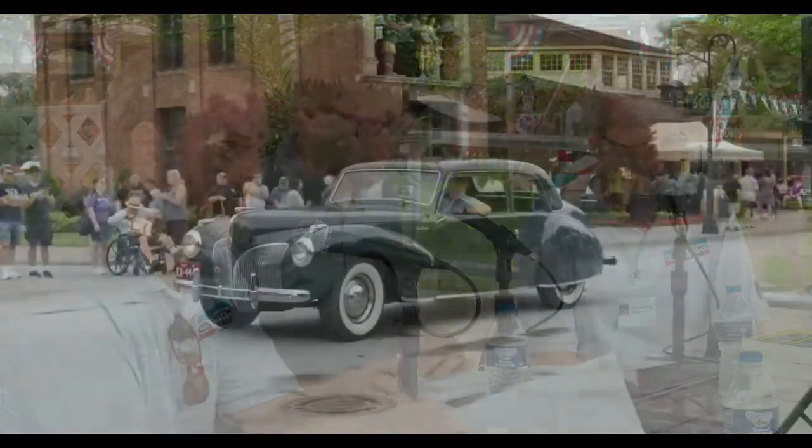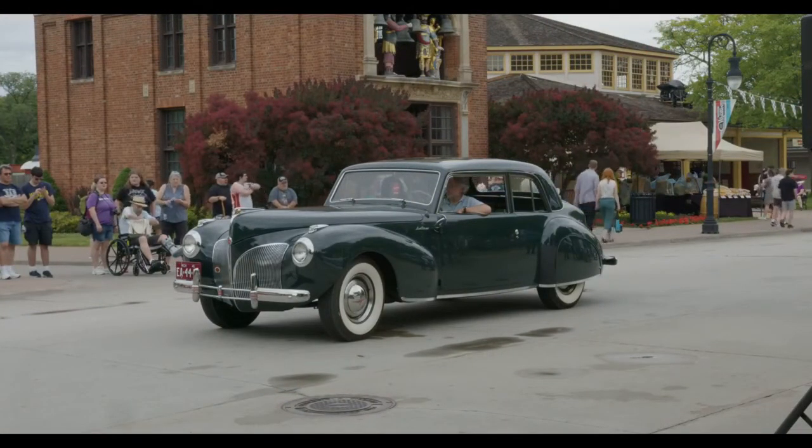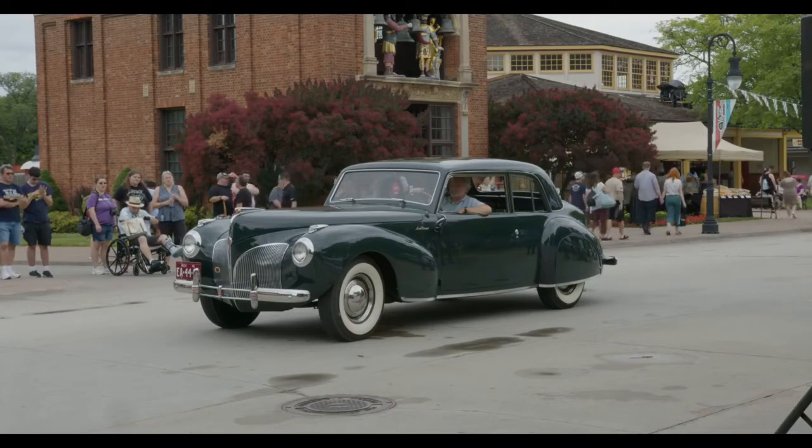Here we go. Here's a car that needs no introduction, but we shall give it one just the same. A gorgeous Lincoln Continental, which was the brainchild of Edsel Ford, the only son of Henry and Clara Ford. And we should say a few words about Edsel while we're here. We talk more about him in Old Car Festival, just given the time frame.